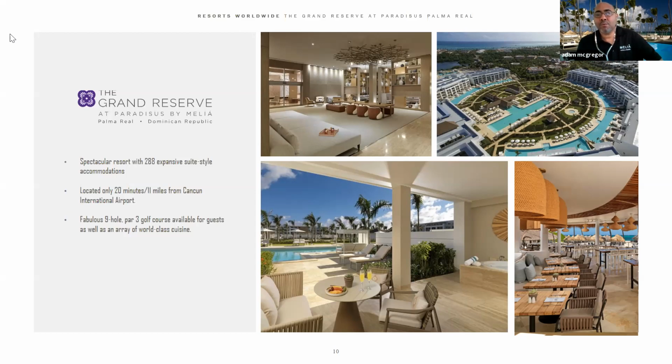But all these rooms that they have at the Grand Reserve are really top of the line, state of the art, exclusive rooms with great views and great patios, as you can see in the bottom left-hand corner of your screen there. Great little balconies and patios, very spacious, very top-notch. The Grand Reserve is our finest hotel in the Caribbean. It's a 5-star plus rating, and it's really spectacular. Only about 20 minutes from the airport in Punta Cana as well.